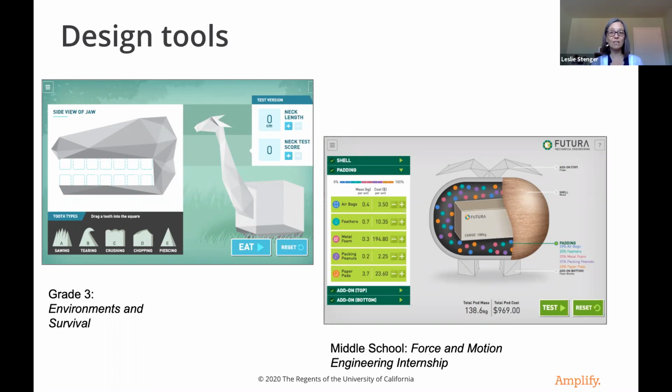Students design physical designs too, but they use digital design tools to be able to rapidly test, analyze, and revise their designs. In the grade 3 unit, Environments and Survival, the students use this RoboGrazer design tool to test their ideas about their robot. In the middle school Force and Motion engineering internship, students use this design tool to iteratively test their designs for a supply pod that will deliver humanitarian aid packages to people in disaster-stricken locations. And so I want to give you a chance to see the power of this design tool in helping students have opportunities to iterate on designs.